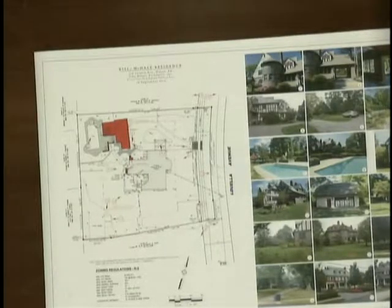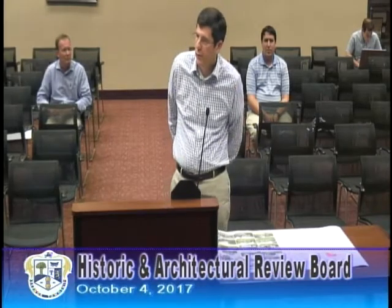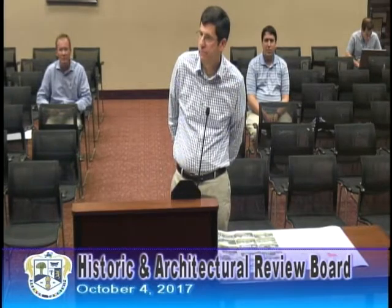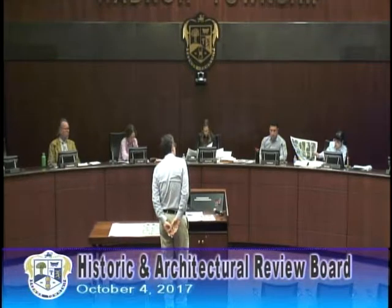So you're moving it to the other side of the property? We're not moving it, we're removing it. You're removing it and locating a garage on the other side of the property. Correct.